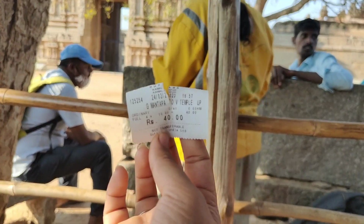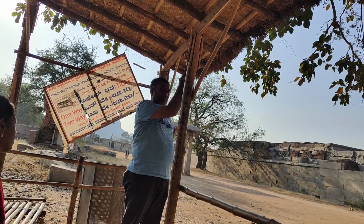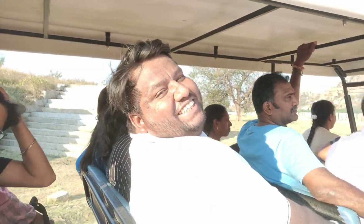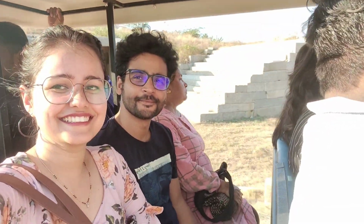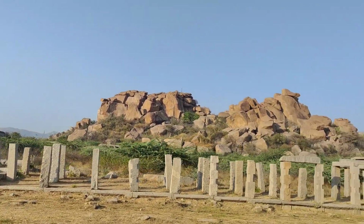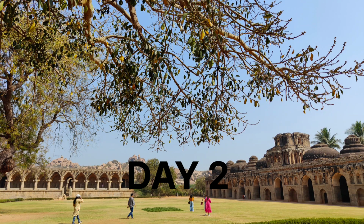There were also things like the King's Balance, but while going back we opted for the ride because we could not walk that whole distance back again. So we only covered this much on our day 1. We thought that next day we'll start afresh. When you step out you see a lot of shops.